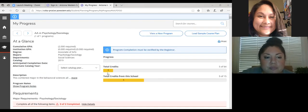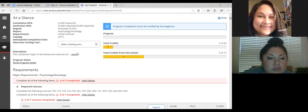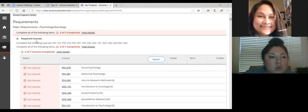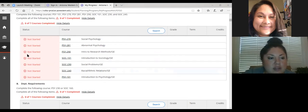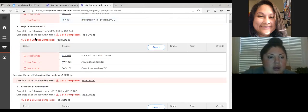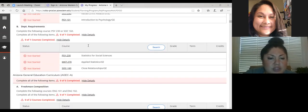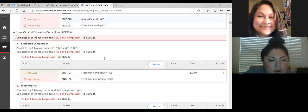So if we scroll down, we can see that he hasn't completed any of the major requirements, right? So 0 of 2 major requirements completed. So the first major requirements section are listed here: required courses, Psych 101, Psych 270, 281, 290, Social 101, Social 230, and Social 240. So all of these classes are in red, saying that they're not started. Again, the second departmental requirements are also not started. So he hasn't really done much so far in this area.